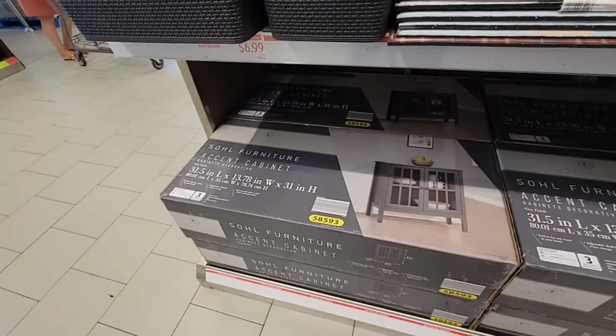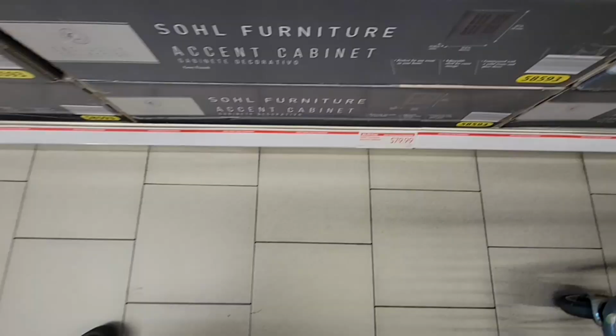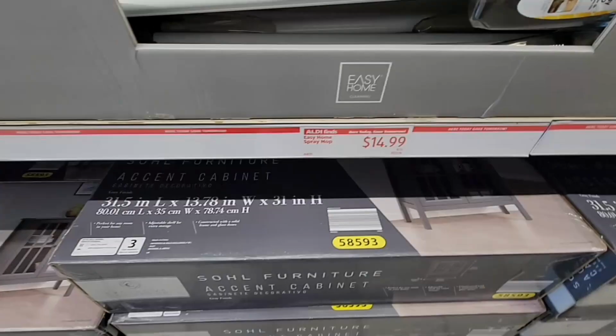And then this cabinet. Now, I actually really do like this cabinet. And I'm going to keep an eye on it because right now it's $79.99. What? Is it going to still be $79.99? It's 80 bucks. Will it be 80 bucks next week? You know, really stay tuned to find out.